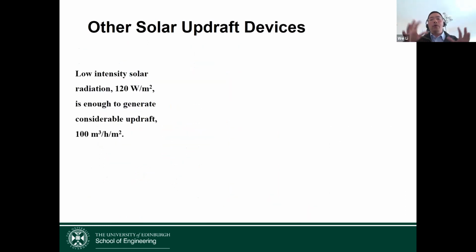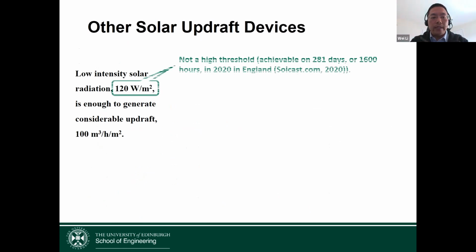To give you more sense about these numbers, I give you some more information. 120 watt per square meter is not a high threshold. It is achievable on 281 days, or 1,600 hours, in 2020 in England. We know the sunshine here is not brilliant, so even here, on most days, this solar radiation intensity is achievable.